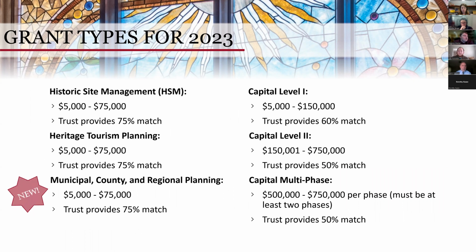And the last thing I want to go over with all of you is the grant types for 2023. So every grant type we're offering this year, the minimum and maximum award for each type, and then the matching requirement for each type. This is just a quick breakdown, as this is something that will be talked about more later in the presentation.